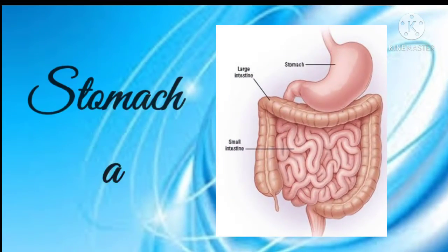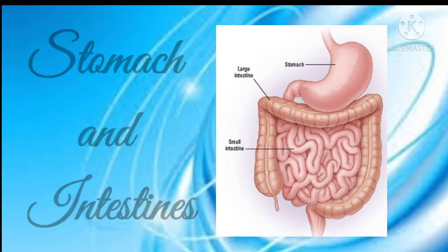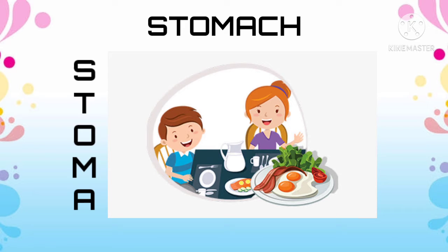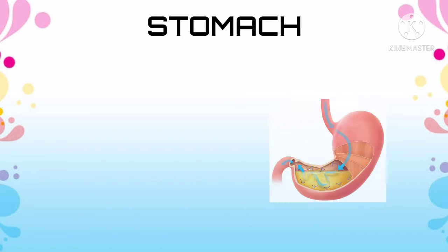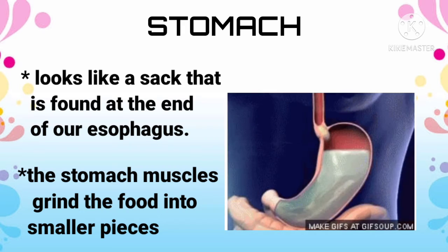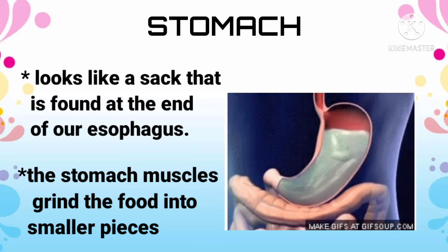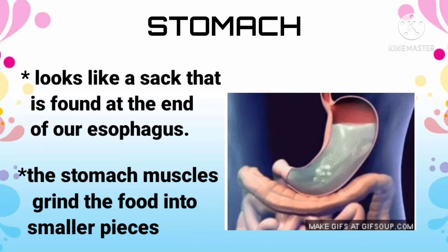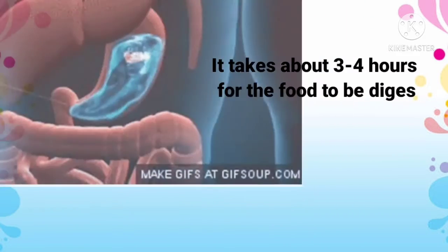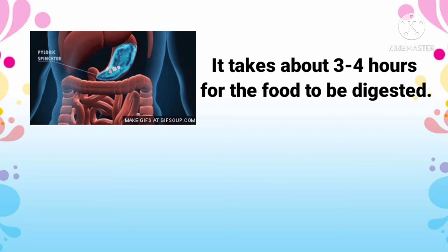Now let's tackle the stomach and the intestines. When you chew your food and swallow it, it travels down to your stomach. The stomach looks like a sac that is found at the end of the esophagus. Its muscles grind the food into smaller pieces with the help of the enzymes in the gastric juice. It takes about 3 to 4 hours for the food to be digested.